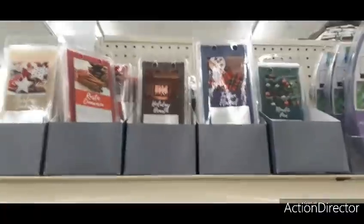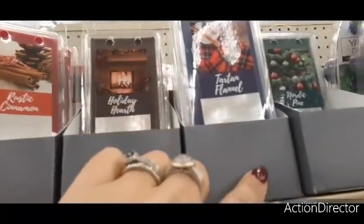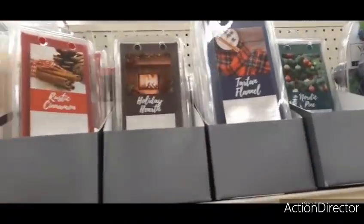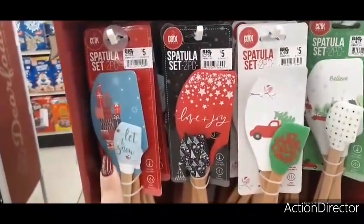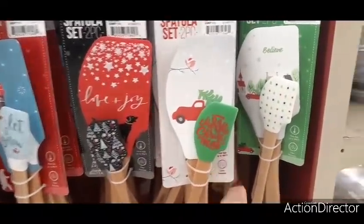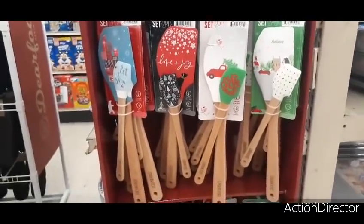And then up here, they have awesome wax melts: Christmas Cookies, Rustic Cinnamon, Holiday Hearth, Tartan Flannel, and Nordic Pine. And these are gonna be $3 each for the wax melts. And look at these cute spatula sets for $5 a piece. You have Let It Snow, Love and Joy, and of course my favorite, the red truck. You have Believe, and it has like the little village right there. Just a 2-piece set of the spatula, but absolutely adorable.